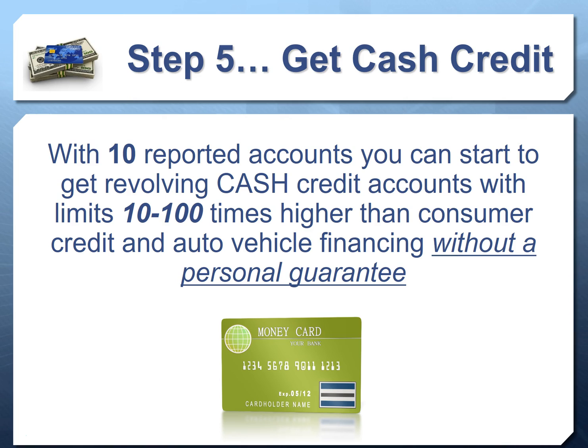Cash credit's Visa cards, MasterCards, American Express cards you can use anywhere, not just a Staples credit card you can use at Staples, for example. You can also start getting auto vehicle financing here. So this is the point where Christine was able to come in and get $40,000 at places like Ford, and you'll even see more sources here as we progress through the webinar that will give you auto vehicle financing.